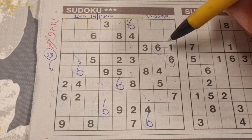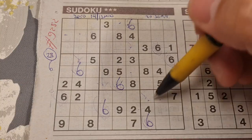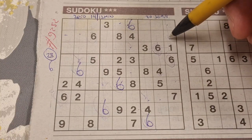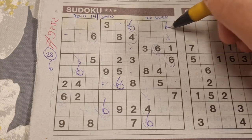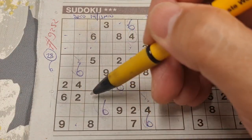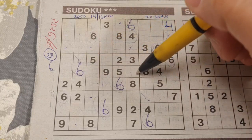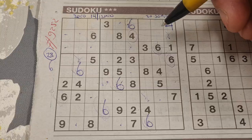Alright, and now 4 in this column, 4 in the column next, so the last column, the only 2 places left, the 4 should be here or there. We have a 4 in the second row, no 4 there, 4 should be here. 4, 4. The 4 here or there. Okay.